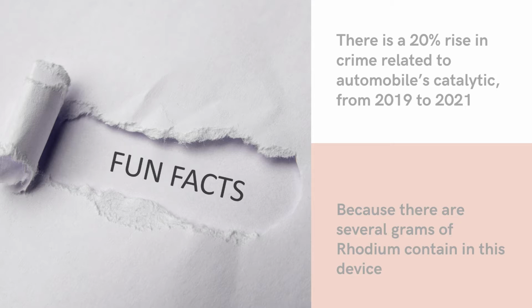Here is a fun fact. There was a 20% rise in crime related to automobile catalytic converters from 2019 to 2021, only because there are several grams of rhodium contained in this device. You can see how sought after this material is.